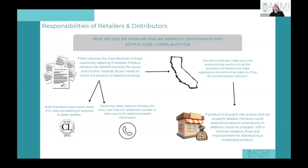The second part of that is that paperwork also needs to be evaluated for whatever state you're selling it in, if there are additional requirements. Specifically, we all know about California. That product also needs to go through a Prop 65 review. So the store, if it's selling it either online or in a store physically in the state of California, wants to make sure that that regulation is on that product labeling.